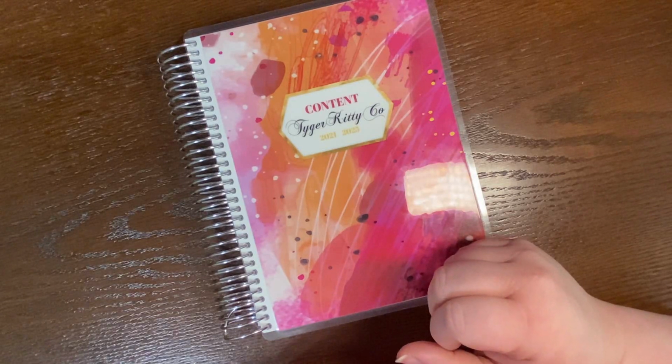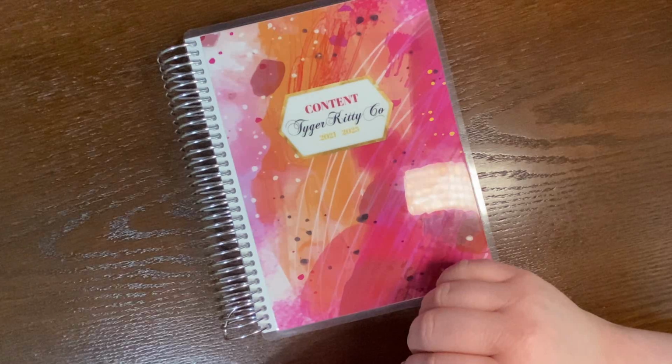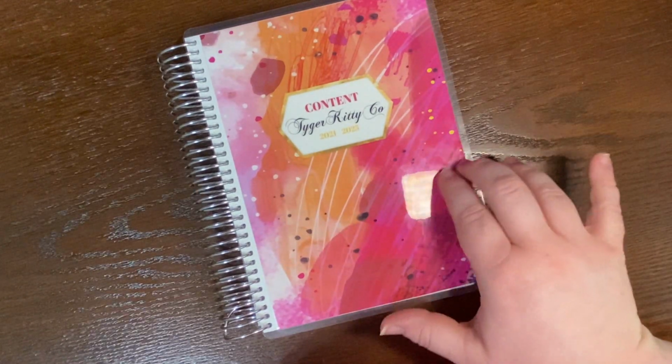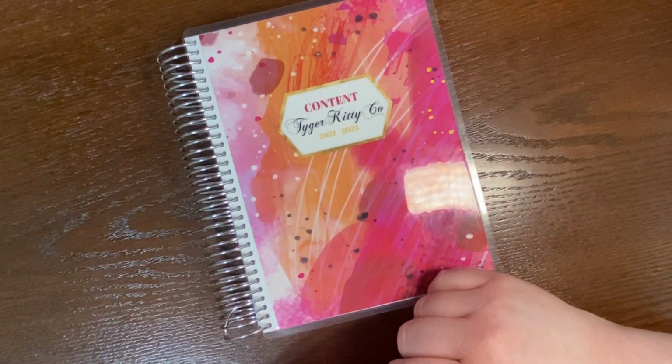I don't know. I'm really impressed. If you need a unique type of planner for something specific in your life, definitely check them out. If you have a kid that needs an academic planner, check that out. I will leave it down below.